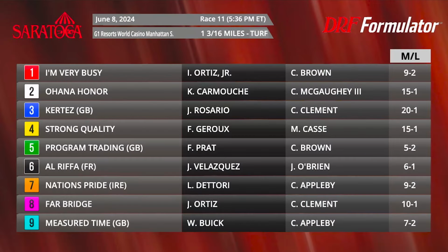Mike Beer, race number 11 at Saratoga on Belmont Stakes Saturday. We're creeping closer to the third jewel in racing's Triple Crown. Here's the Manhattan. It's a $1 million race. Let's take a look at this field. It's a big field of good turf horses going a mile and 3/16.